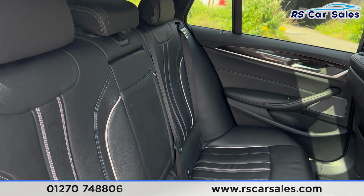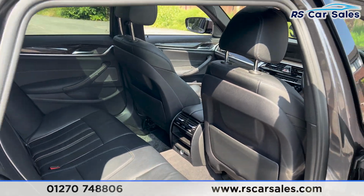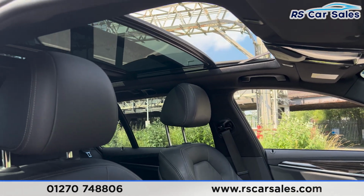If we take a look at the interior, so coming into the back quickly, you'll find we have the full leather seats, foldable armrests in the centre and fixed ISO points as well back here. We also have the vents in the centre for the rear passengers. Electric windows on the doors with the premium Harman Kardon sound system. There's a look at the roof as well from the inside.